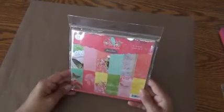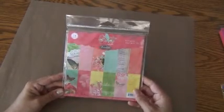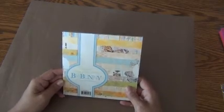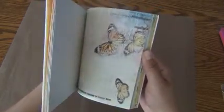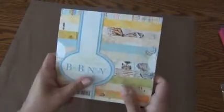So I got that one, and then I got the Pink Paisley Spring Jubilee paper. Very, very pretty. This one's the Country Garden Collection, and I can just go through that really quick. Very pretty paper. I love this paper. I love the faded tone colors, the shabby chic vintage colors and designs, and flowers and butterflies. So that's my thing, so I love that.